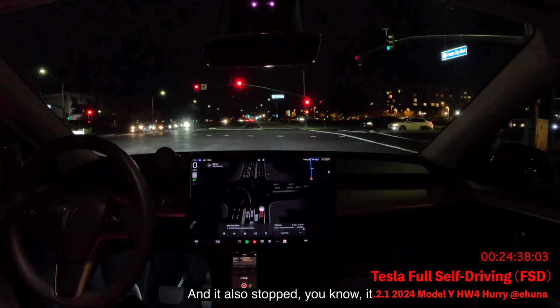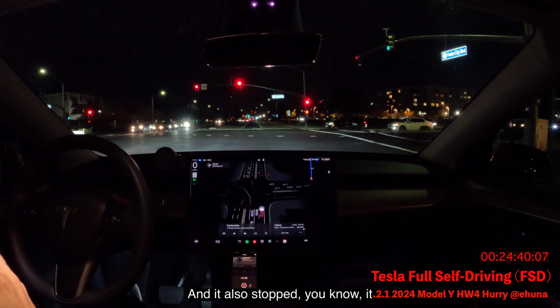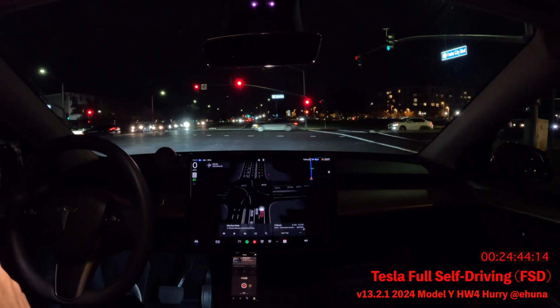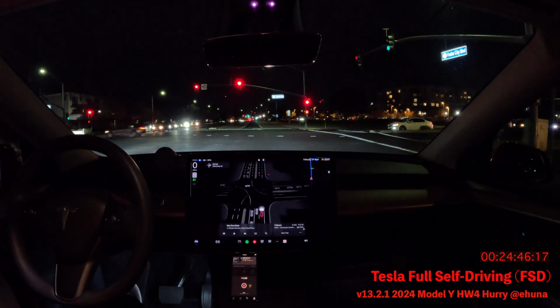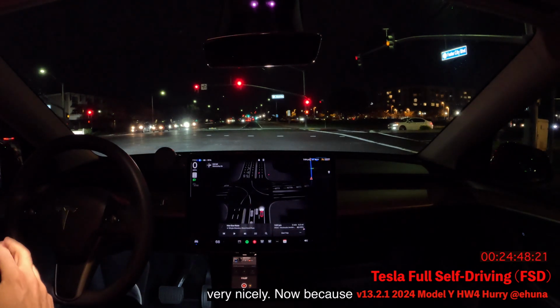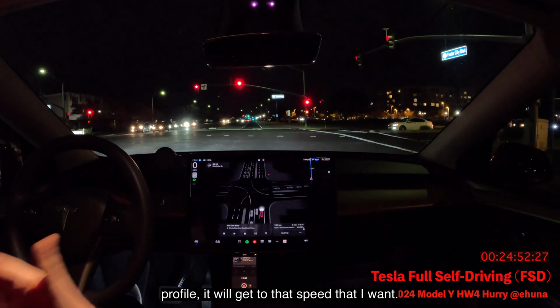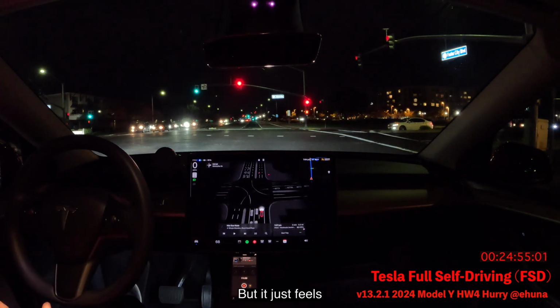And the braking was gradual. It didn't hit the brakes hard. It doesn't accelerate hard. It does it very nicely. Now, because I'm in a hurry profile, it will get to the speed that I want, but it just feels natural.